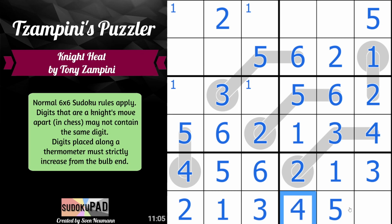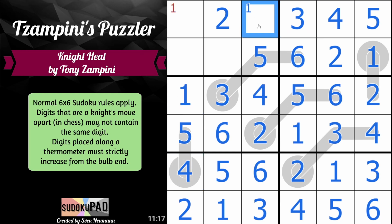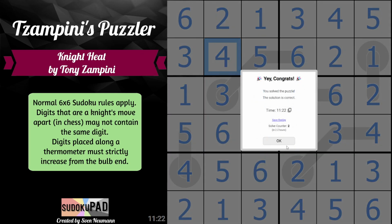This has to be four. We need to place a six. We need to place four. We need to place three. We have to place what? We need to place 1 and 4. 4 gives us 1. This is 4. This is 1. This is 6. This is 3. And this is 4. And we're done.